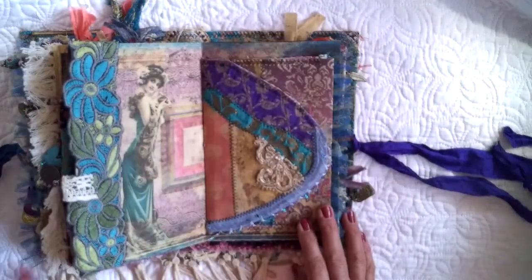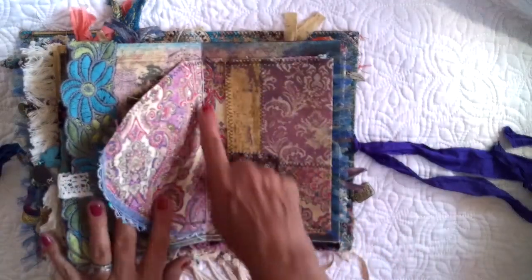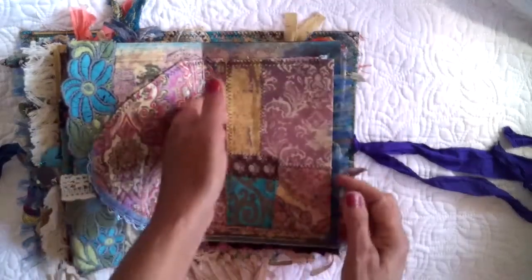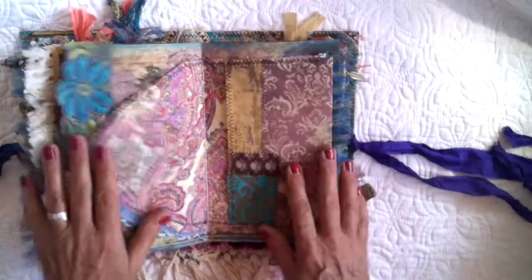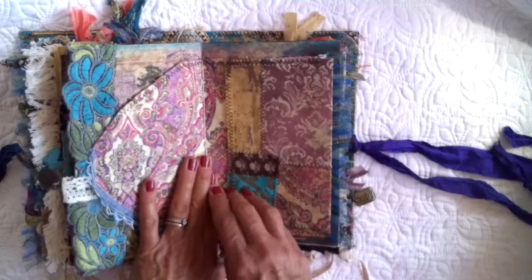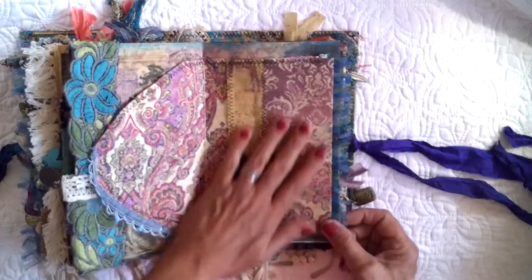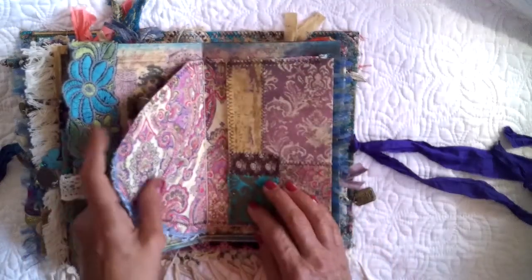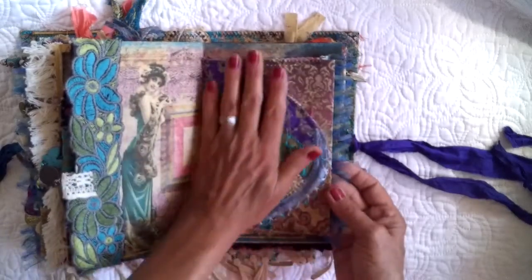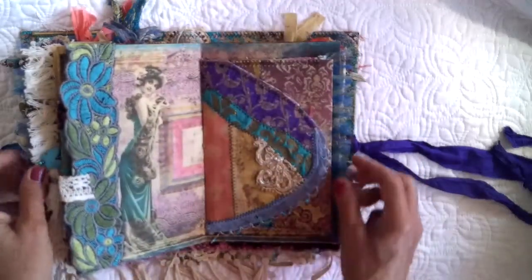Little did I know, or realize at the time, I was completely sewing my pocket, or my envelope, in incorrectly. So I got it all in and everything. Then as I was going through, I was like, what have I done? I could have changed it. I'd have to take my trim off, which I didn't want to, so I left it. And you can still get in there to put some stuff in there. I just really liked the way it looked, went with the page, and I just didn't want to take it out.